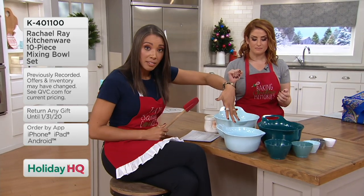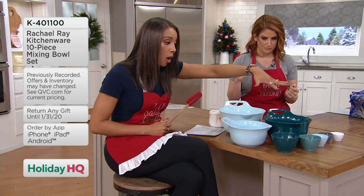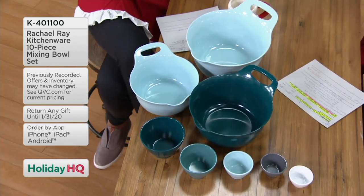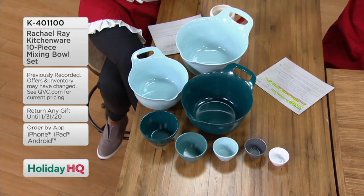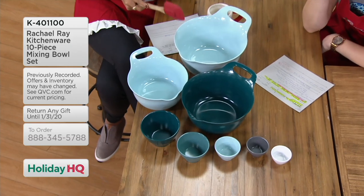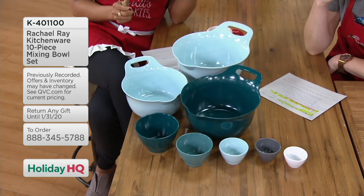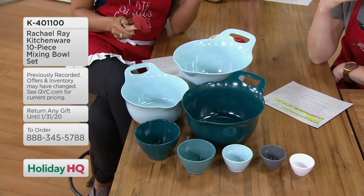These are dishwasher safe. Great quality on this. You're getting all 10 pieces home. I have to say that when you do put it in the dishwasher, make sure you put it on the top rack. I love that because you really want to do that for especially your good pieces here. But these are high construction and you're getting such a variety here.